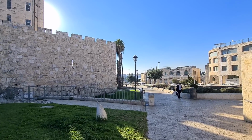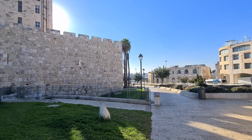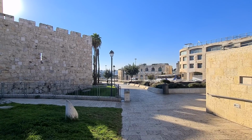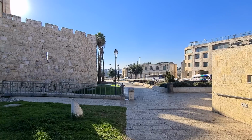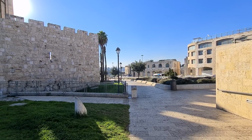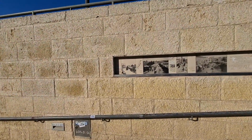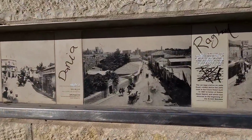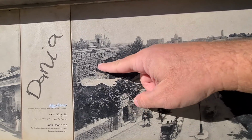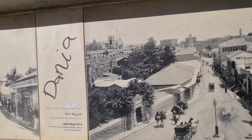Then we will go through the walls until we reach the Jaffa Gate, and from there we will enter the Church of the Holy Sepulchre. But I want you to see the street until the end of the 19th century. For that, I will use the pictures that are here on the wall. What you can see here is the wall that we're going to go along. Actually, we will be able to touch it.